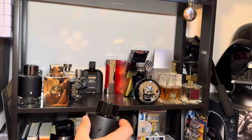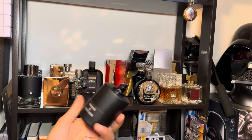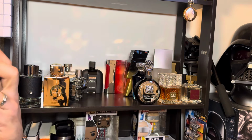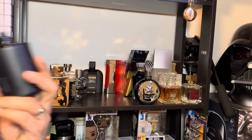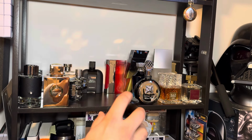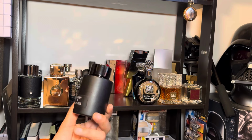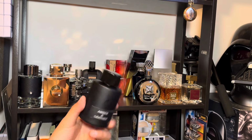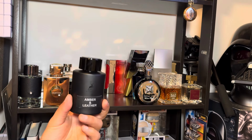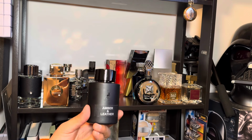One that I would not go ahead and buy, and I've said it 100,000 times, is Amber and Leather. This is supposed to be a clone of Tom Ford's Ombre Leather, and to me, it smells okay. It just doesn't smell like Tom Ford's Ombre Leather. It does smell kind of fruity, and then it just smells like medicine sometimes. So sometimes it smells good, sometimes it doesn't. So blind buy this, I would say no, maybe. I'll give it a no.